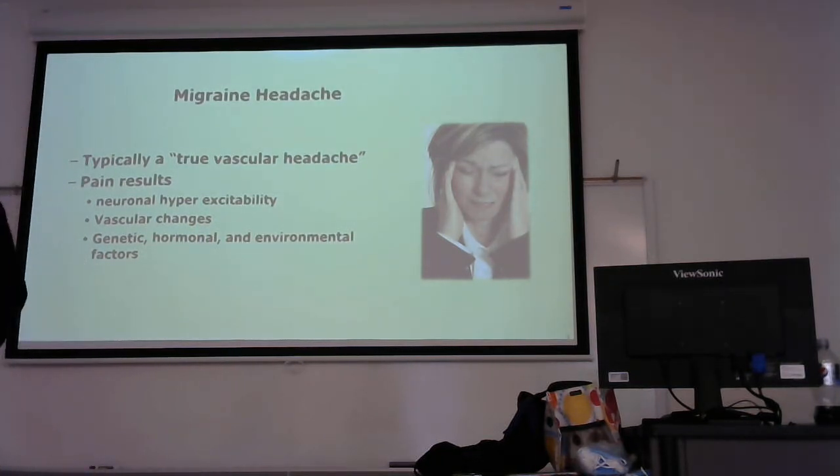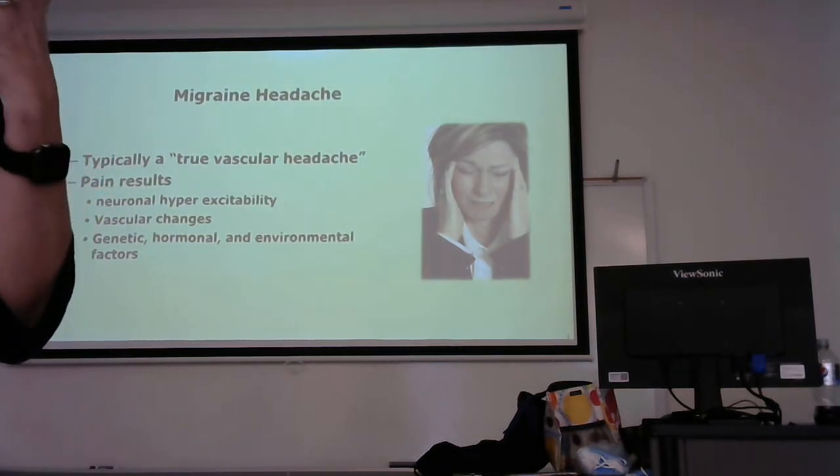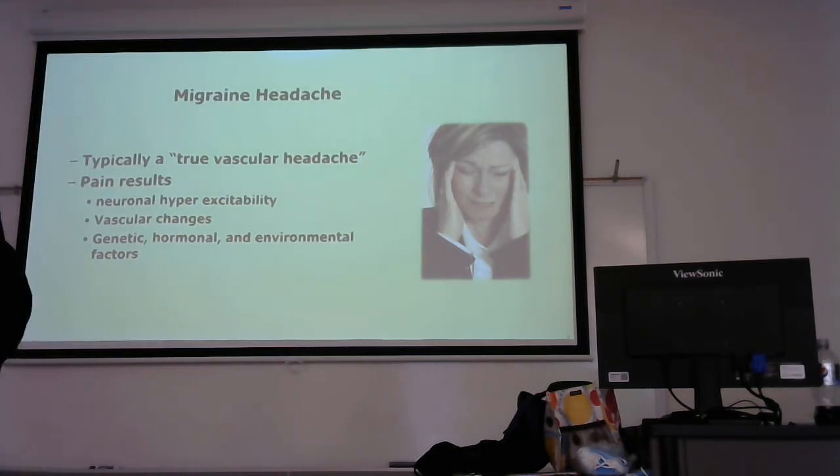And the brain says, oh, no, I need oxygen. And so then it reacts by massively vasodilating and causing an inflammatory reaction. So naproxen can help. NSAIDs can help, but we know those are not good for our kidneys, not good for a lot of things, so we have to be careful with that. But it will help with the inflammatory end of it. But it's that massive vasodilation that causes that throbbing pain of a migraine.